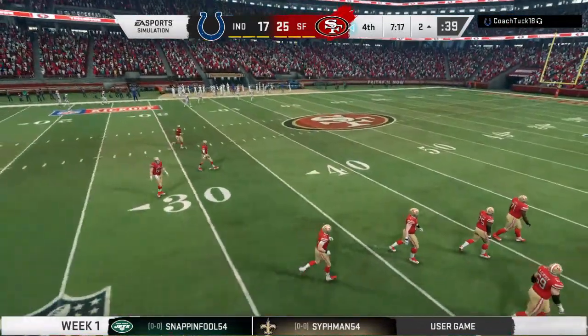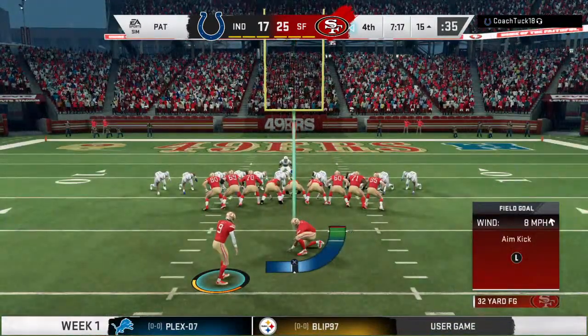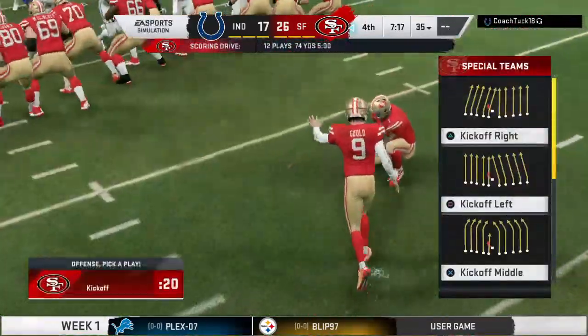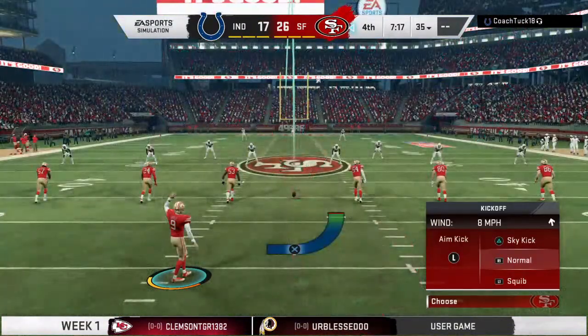We've seen the evolution of the wide receivers. They've gotten taller and taller, but they've retained their quickness and their speed. It's a lethal combination. Always good to have wide receivers with height. Gould with the extra point, and that makes this a 9-point game.